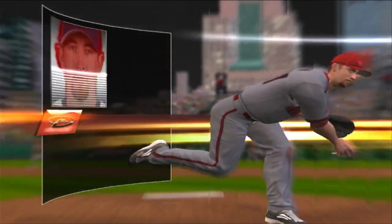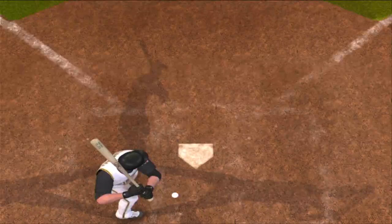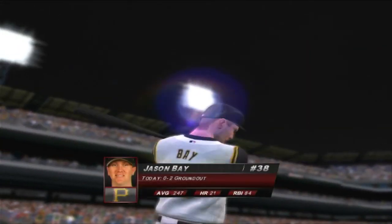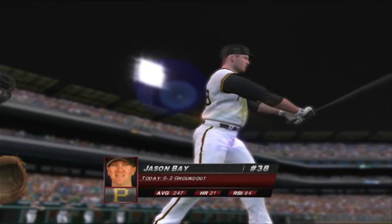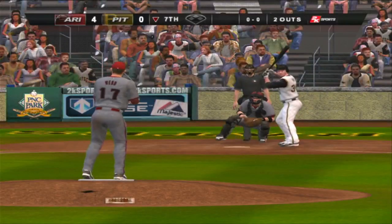And he just keeps rolling, John. Webb baffles yet another hitter and is now going to get that much coveted power performer of the game distinction. And I think it's the movement on his pitches that's been the key to his effectiveness today, John. Just when these guys think they have a good read on the location, it drops off the table.